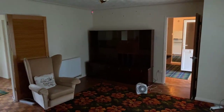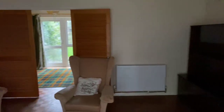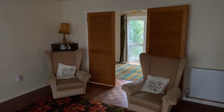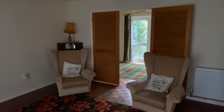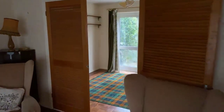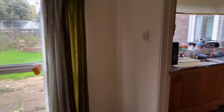So the measurements of this room is measuring 4.95 metres by 4.27 metres. That goes to those double doors that you can see, which leads out into almost like a little dining space. So with these doors open, it almost makes a semi-open plan feel.